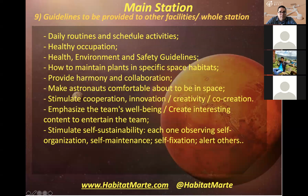Some guidelines we provided to other facilities are the daily routines and scheduled activities, health conditions, also health, environment, and safety guidelines, how to maintain plants, also how to provide harmony, collaboration, make astronauts comfortable about being in space, stimulate cooperation, innovation, creativity, emphasize the team's well-being, and stimulate self-sustainability.